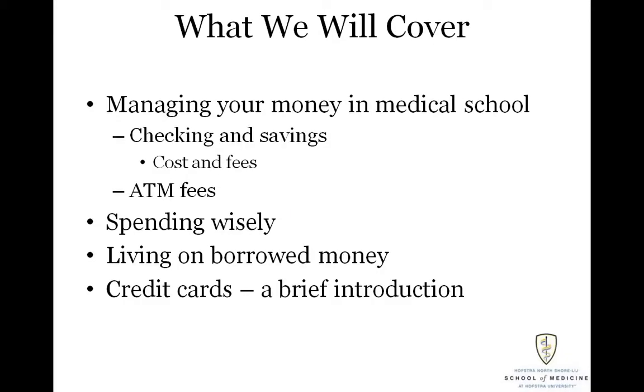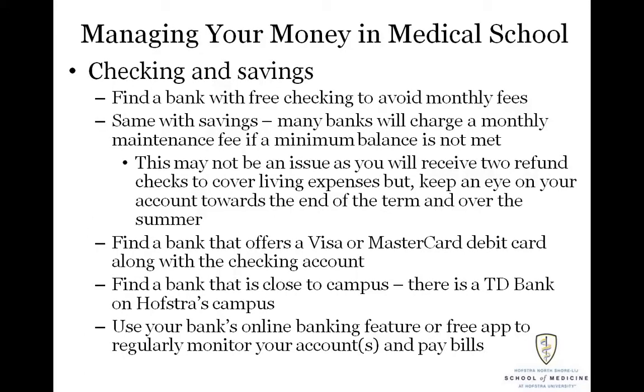This module covers checking and savings accounts and the costs and fees associated with maintaining them. It talks a little bit about ATM fees. We'll talk about spending wisely and living on borrowed money, and finally we'll offer a brief introduction to credit cards.